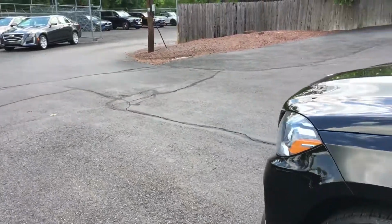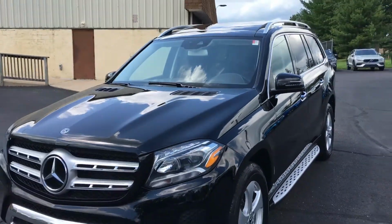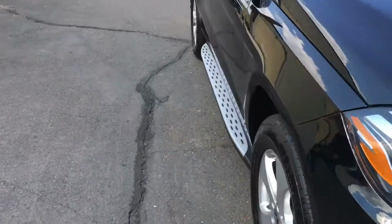Again, this one has the panoramic moonroof, which is really nice. It's basically 3/4 of the size of the roof of the car, so nice big sunroof, goes right over the back passenger seats as well. So let's take a look at the interior.